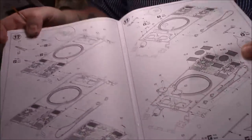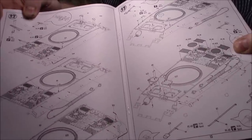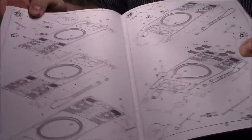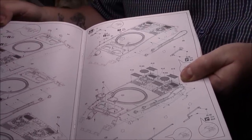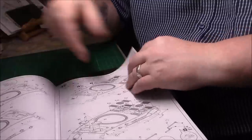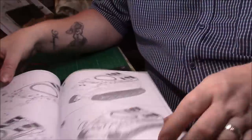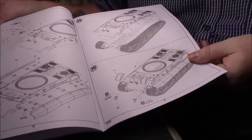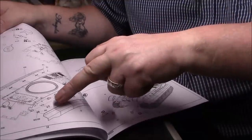And then carrying on with the upper hull again, still the tow cables and things, and the PE for the engine covers. So far there's nothing. And then you've got pioneer tools you want putting on, a bit more on the front, and then the side skirts, which we won't attach at that time anyhow, but a bit of damage, and these little things have to go in individually.